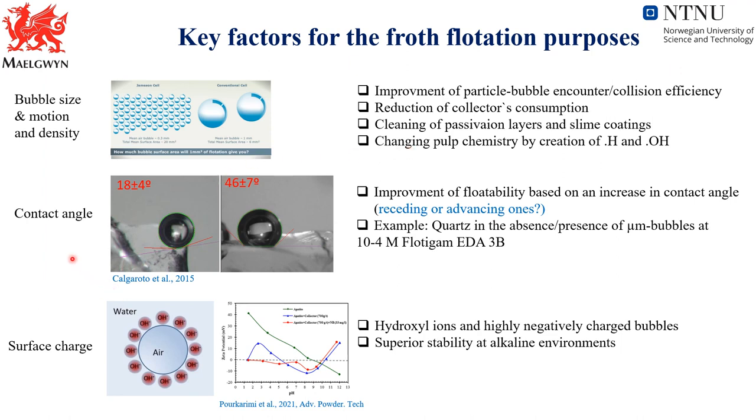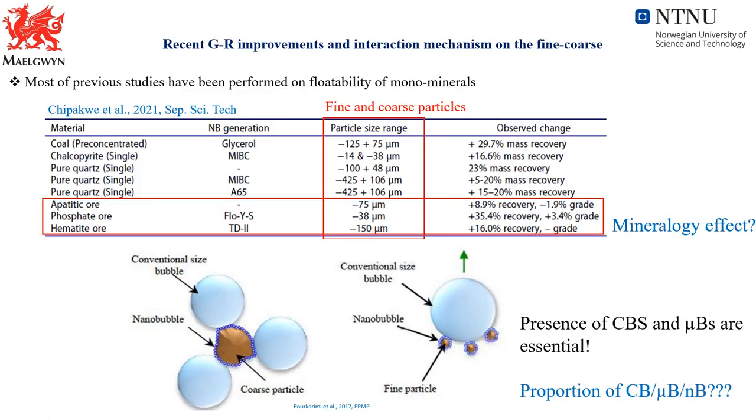In the case of the contact angle, as you see here, a picture represents the quartz surface in the absence and the presence of ultrafine bubbles. As you see here, the contact angle is around 80, which substantially changes to 45 when treated with ultrafine bubbles. In terms of bulk and surface nanobubbles, these bubbles will interact with the surface of the particles and make them negatively charged because of their own nature. They are highly negatively charged and they are more stable in alkaline conditions.